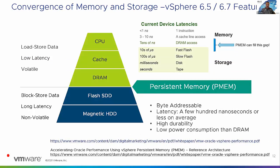And then in vSphere 7, we actually converged memory and storage. So we are able to use flash-based storage to build out a flash-based array using our vSAN. And then we've done a lot of advancements as far as performance and ensuring that there's very low latency between the writes of the disk, whether that be flash or magnetic hard disk drives.